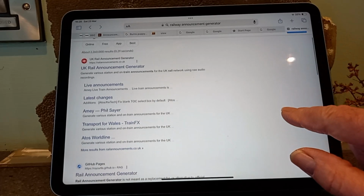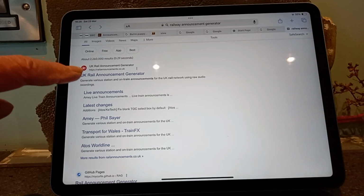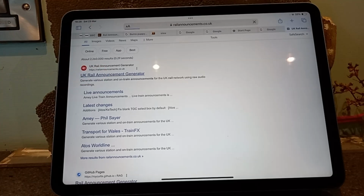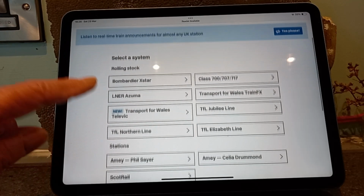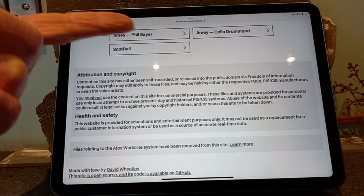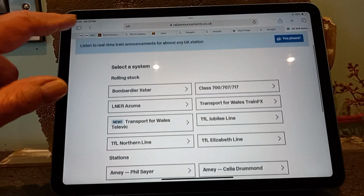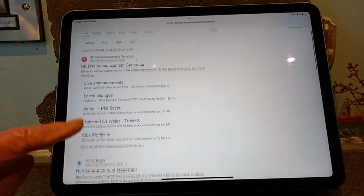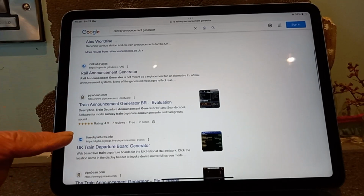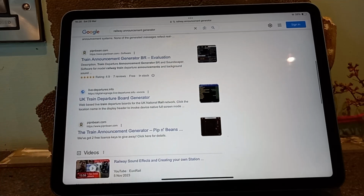There are lots of different train announcement generators. So there's this one here that lets you pick different trains, and you can have whoever you want doing the calling out. So it's just a matter of going through all these different train announcement generators and picking the one for you. So there you go, that's all it is.